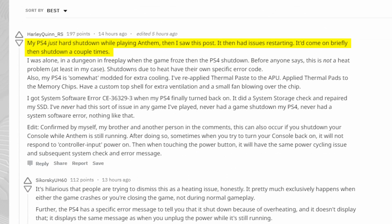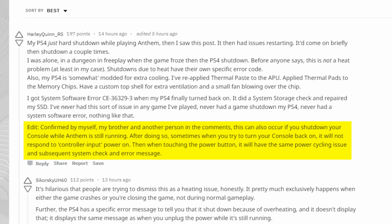Another user responded to this thread by reporting that after their PS4 console hard shut down on them, it had problems restarting, with the console turning on briefly before shutting down a couple times. It was also emphasized that this is definitely not an overheating issue, as shutdowns resulting from heat have their own specific error code that's different from the one people have been getting. Something else the user found was that the crippling console crash can happen if you shut down your PlayStation 4 while Anthem is still running, so if you turn off your console without closing out the application first. This was seemingly corroborated by two other people, the user's brother as well as one other person in the comments who experienced the same thing.